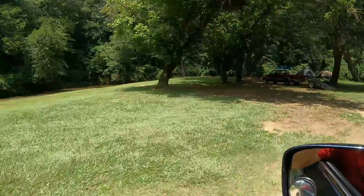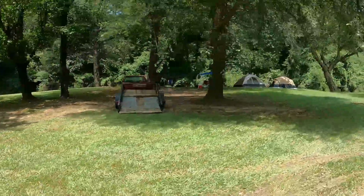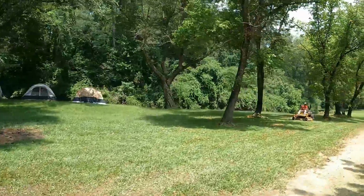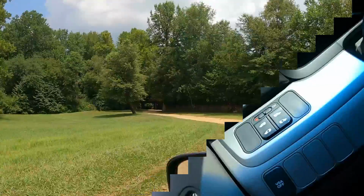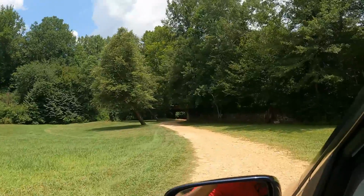I can remember when my kids were little, we camped in this spot before. Just a gorgeous spot. Look at those old trees. Like I say, they keep it spotless out here. I've come detecting down here a few times through the years, always detecting the camp spots.